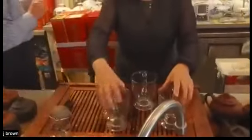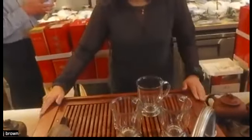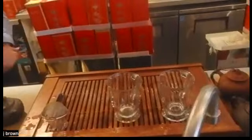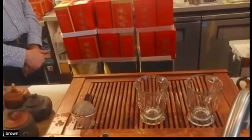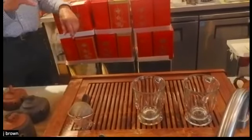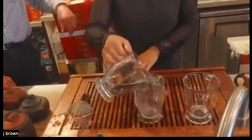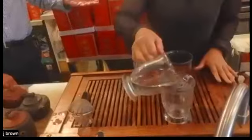So set up your tableau, much as she has. Make sure you set the timer for 3 minutes. Your water should already be somewhere around 175, and you're going to go ahead and structure that water. But before you even think about structuring, you're going to make sure all three cups are heated and in a way rinsed.